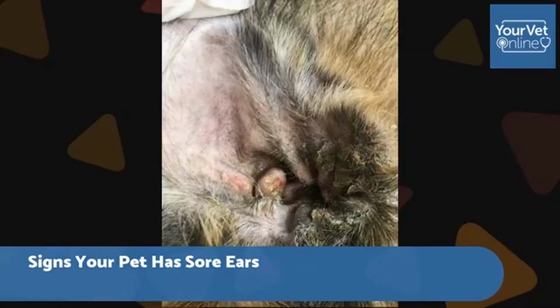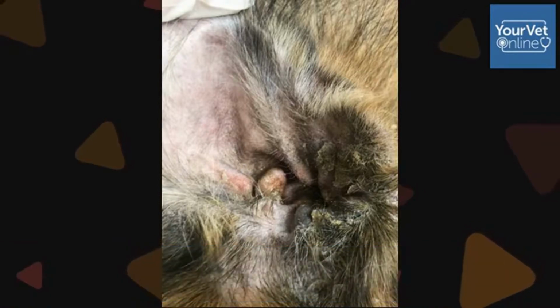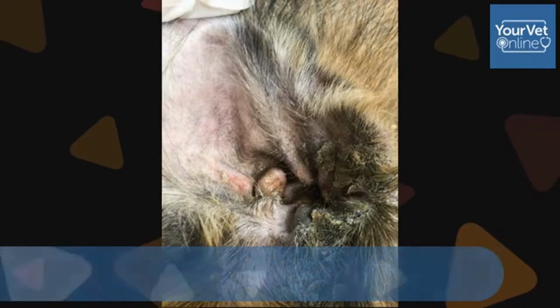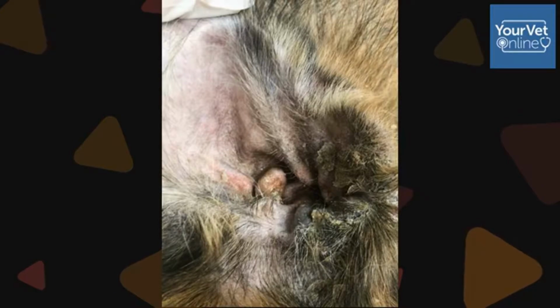So I've just got a picture here. This is a German Shepherd, actually, that's got a sore ear. And as we can see here, there's not a lot of redness, but it is probably a little bit more red than it would usually be. But there's that black discharge. Now, this doesn't look particularly bad like some ears can get, but it's still bad enough that we need to catch this now before it gets worse.